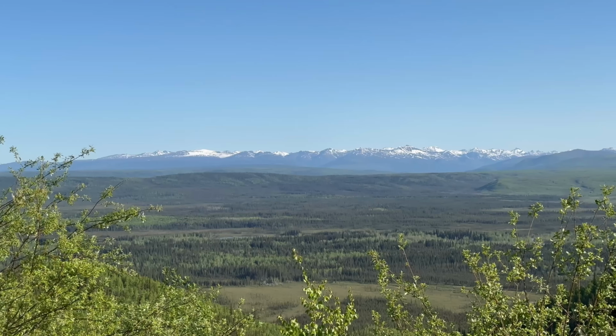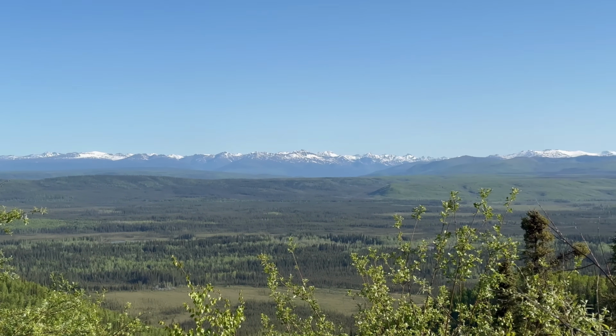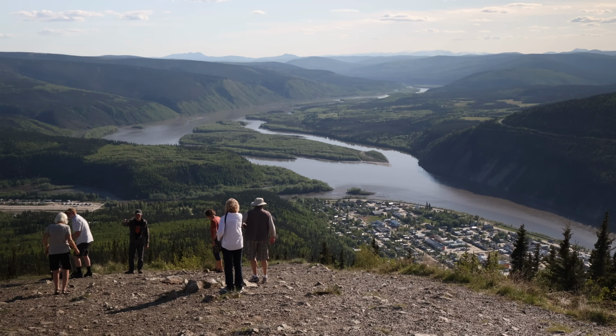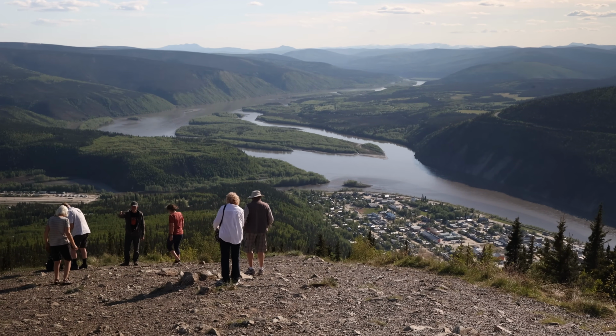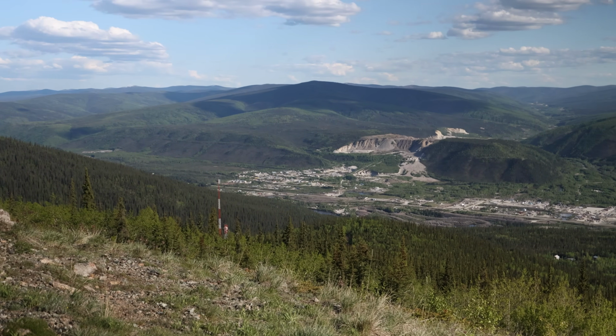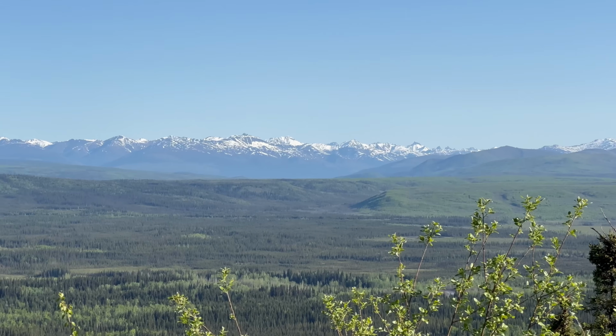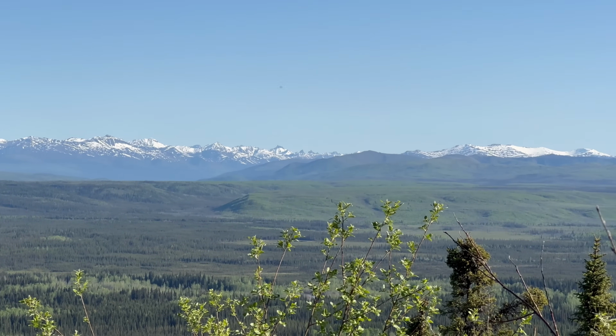One of the must-do things in Dawson City is to come up to the top, and it's literally called Top of the Dome or the Midnight Dome for the views. And from up here, you've got a 360-degree view. You can see down on Dawson City. You can see the Yukon River. You can see all just the beautiful mountains around us. You can even see a little bit of snow-capped mountains off in the distance, but everything nearby is green and lush and beautiful.